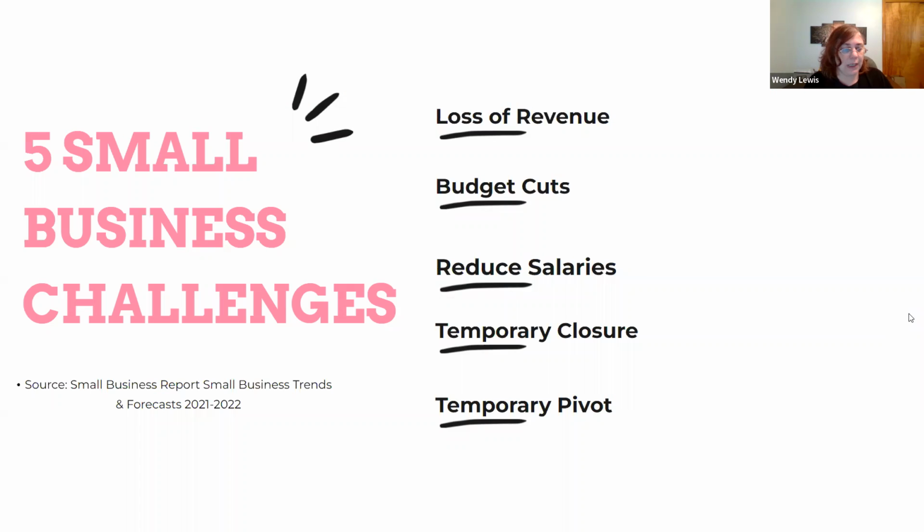These are the 5 business challenges. This is a source of Small Business Report, Small Business Trends. They did a report at the end of 2021. They said it was a forecast for 2021 and 2022, but it was closer to the 4th quarter of 2021 that they did this. They found that the 5 small business challenges that most brick and mortar businesses were reporting were loss of revenue, budget cuts, reducing salaries, temporary closures, and temporary pivots because of the issues from 2020 that had carried over to 2021. And even though we keep talking about them as temporary pivots, honestly, a lot of the challenges that are here with the Great Resignation and the issues with supply lines and the issue with that shall not be named are going to continue, and we're going to still be seeing ramifications of those.